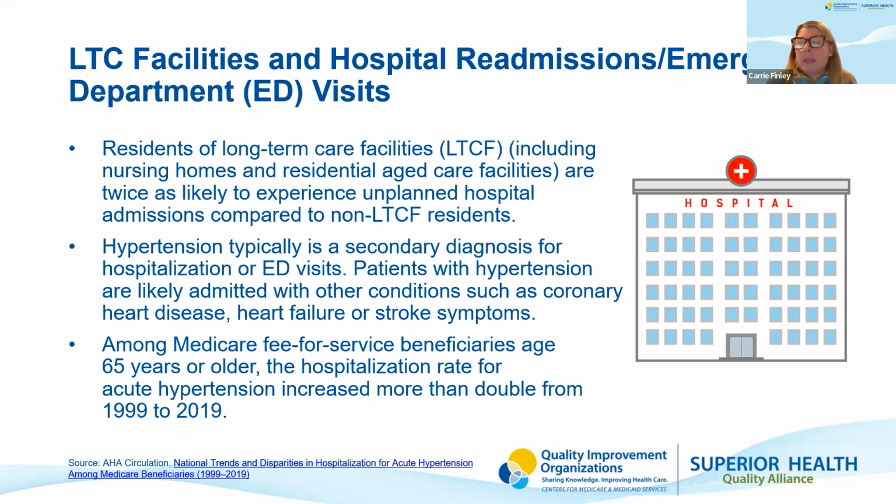However, according to data provided by CMS, the Centers for Medicare and Medicaid Services, when reviewing trends for acute hypertensive episodes, there was a marked increase in initial hospitalizations over a 20-year period, from 1999 to 2019. An acute hypertensive episode would be one of the following: malignant hypertension, hypertensive heart disease, hypertensive renal disease, or a hypertensive emergency or crisis.